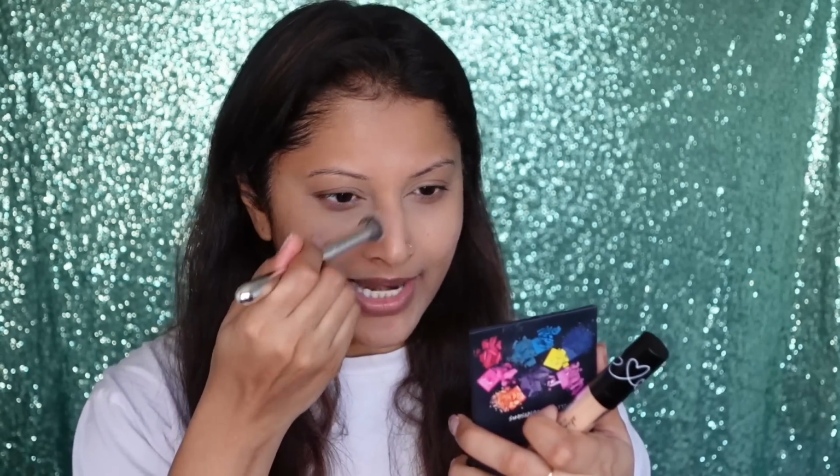I'm an NC40 MAC reference, but if you've got flawless complexion, you can just apply this concealer and apply a compact powder on top of that. You're good to go. I love this. This gets a complete 5 on 5. So let's move on to the foundation.